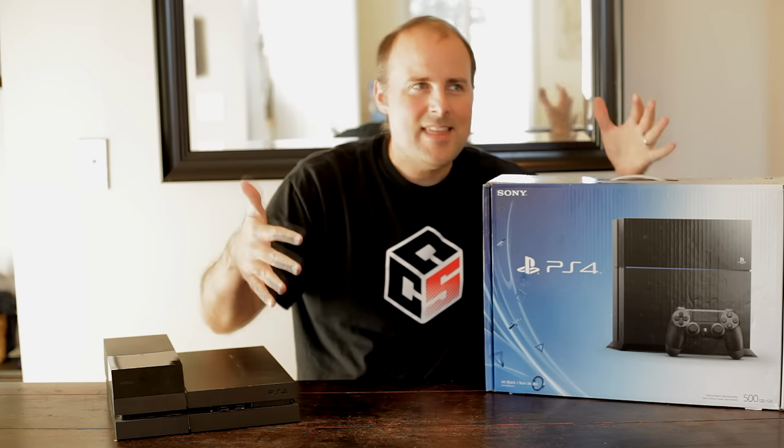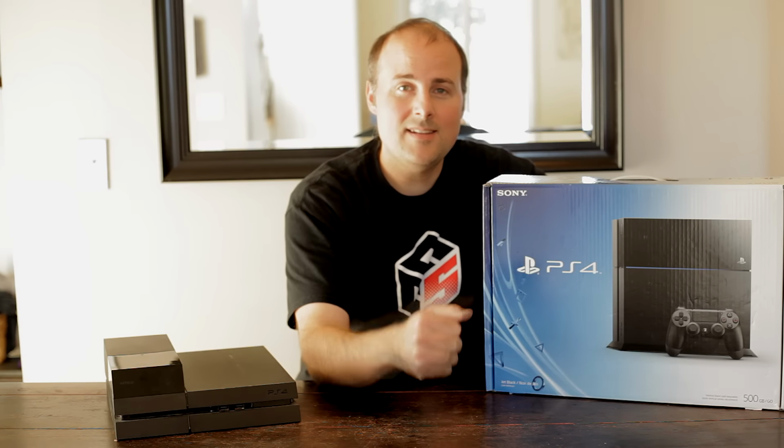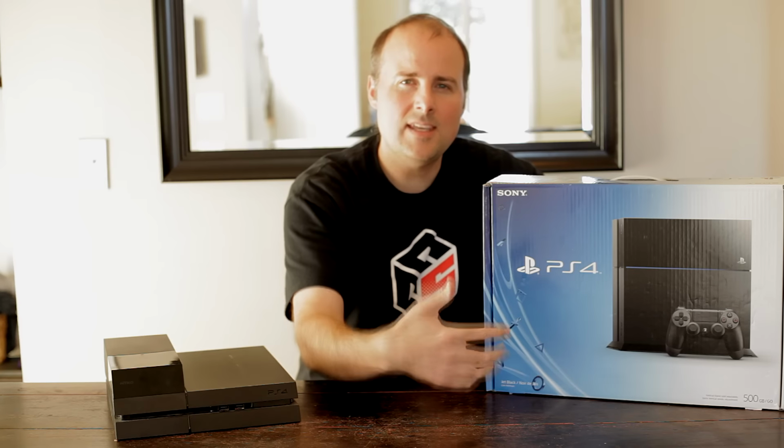PC gamers are playing on different machines, different specs, different frame rates. A lot of these gamers on PC might be playing a game at 30 frames per second, and then you've got a gamer playing at 120 frames per second, and they're having a blast. And I never hear any complaints like, "Man, I wish it was on an equal playing field." So I don't really understand the rationale or the thinking of Sony on that part.